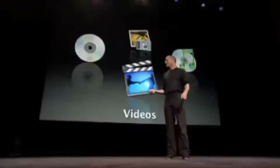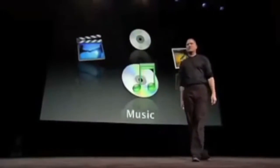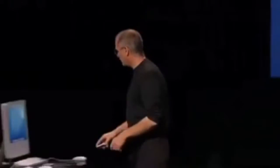And so, Front Row: videos, DVDs, photos, and your music. It's pretty amazing. And of course, one button, and you're right back to your computer. Front Row. All right, so Front Row is on every new iMac.